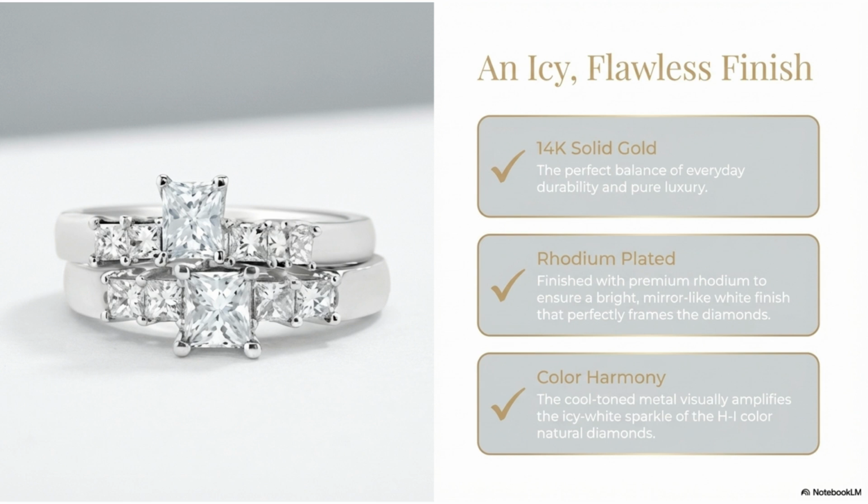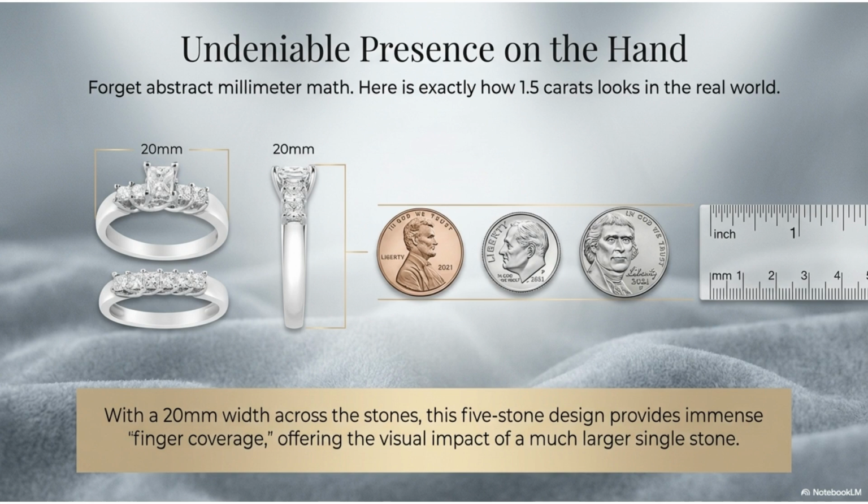Experience an icy, flawless finish with 14K solid gold for durability and luxury. The set is rhodium-plated, ensuring a bright, mirror-like white finish. The cool-toned metal visually amplifies the icy white sparkle of the HI Color natural diamonds. The 20mm width across the stones provides an undeniable presence and immense finger coverage. This 5-stone design offers the visual impact of a much larger single stone, as shown in comparison to US coins.